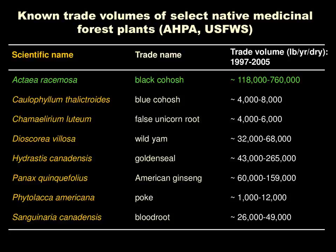And I highlight this to point out the fact that even with a minimum estimate of what was gathered by the American Herbal Products Association alone from its memberships, basically we have in any given year from 118,000 to about 750,000 pounds of dry product of black cohosh moving through the marketplace in any given year. That's a tremendous amount of product, especially considering that it is estimated, nobody knows for certain, for a variety of reasons, but it's estimated that fully 97 to 99% of that material or greater is wildcrafted, meaning it's harvested from the wild.